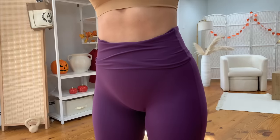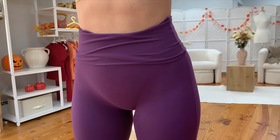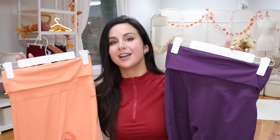When I first got these in, I was like, oh my God. This reminds me of 2008. I remember I used to wear these fold leggings all the time. It was like my senior year of high school. Yeah, that's right. That's how old I am. Please don't unsubscribe. I promise I'm cool. Not like a regular mom.